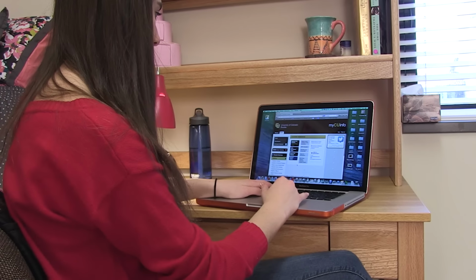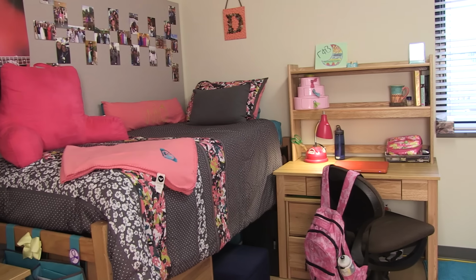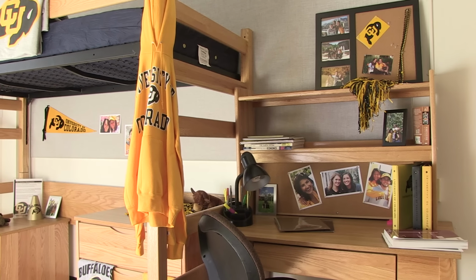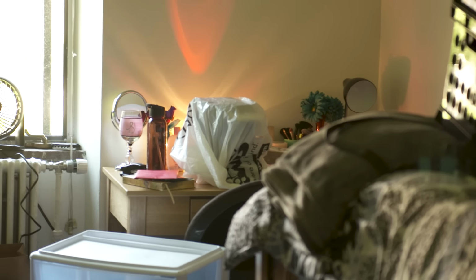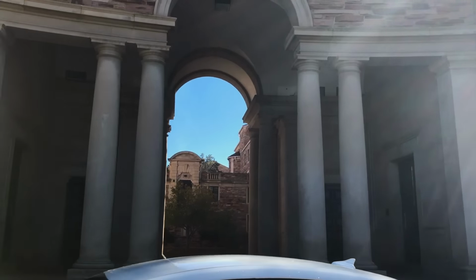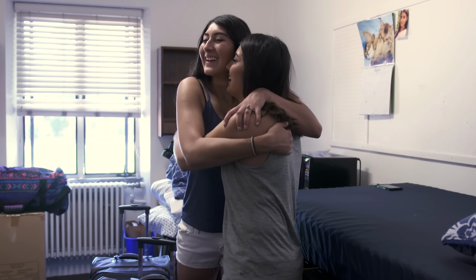CU has a great system where you get to talk to people that you're potentially going to be roommates with. You can fill out a survey about your lifestyle, how clean you are, what time you go to bed, and kind of find people that have similar lifestyles to you and preferences. Definitely something to take into account. Anywhere you live here at CU is going to be a great time with the people that you meet here.